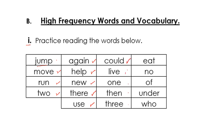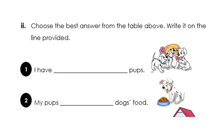could, live, one, then, 3, eat, know, of, under, and who. Who is used to ask questions. Let's start practicing them. Choose the best answer from the table above. We just read the table, and then write it on the line provided.